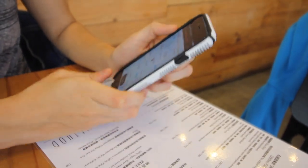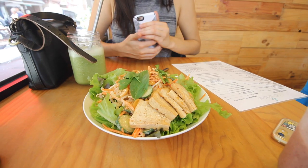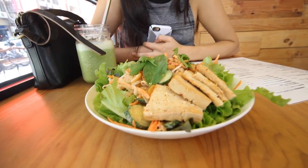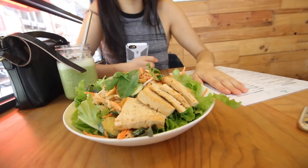Each trip is usually 1 yuan, sometimes it's free. 1 yuan is like $1, no? It's like 15 cents, 16 cents. Less than a dollar. And you can leave the Mobike anywhere. That's the good thing about Mobike, the greatest part.